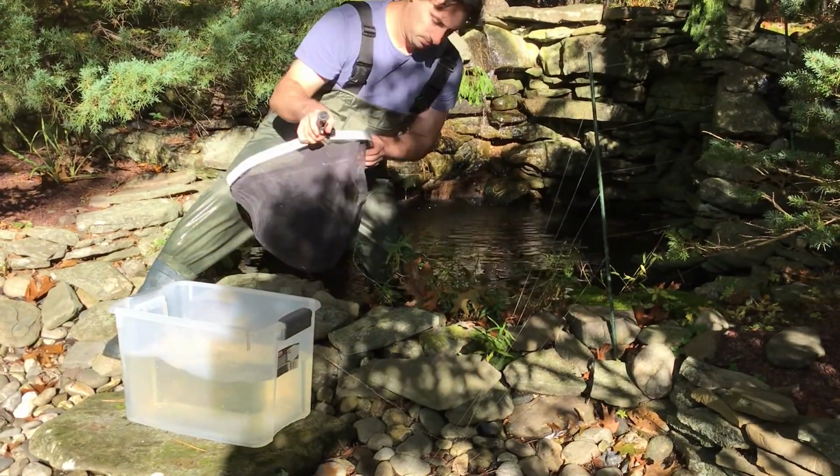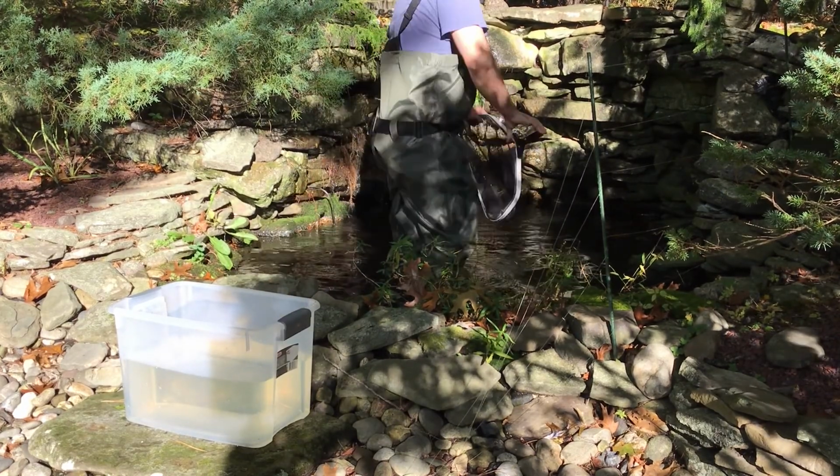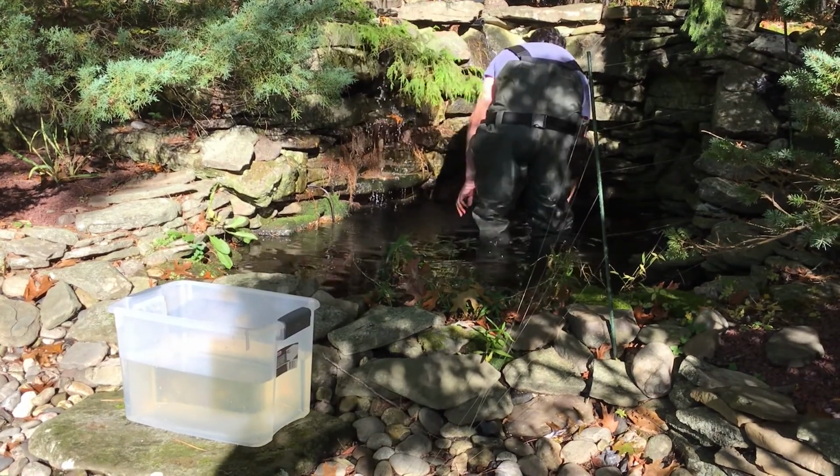So I picked my three favorites. It was two little sankes and a Ginrin bekko. And I threw them in here 3 months ago. This is my 500-gallon goldfish pond.